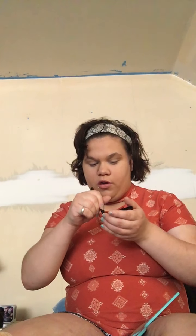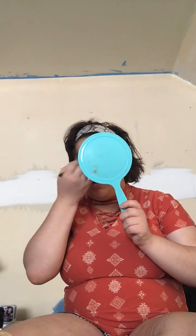I don't know about you, but I put more heavy contour around my nose than I do on my cheekbones because I don't like my face, like at all. Of course I contour my cheeks, but I feel like I focus more on my nose than I do anything else. I don't do my jaw with contour as much anymore. Why? I have no idea.